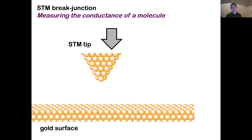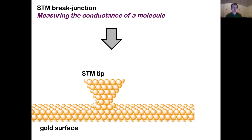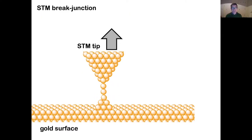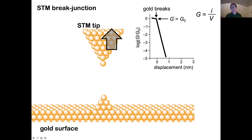Now, how that works is that you have a gold surface and a gold STM tip, and you bring the tip down so that it makes contact and actually welds, the gold welds together. And then you pull the tip away. And as you pull it away, you pull out a little string of gold atoms which breaks. And while you do that, you measure the conductance of the junction. And so if you plot log of conductance against displacement, you get a straight line like this. In other words, the conductance falls off exponentially with distance because it's a tunneling process.